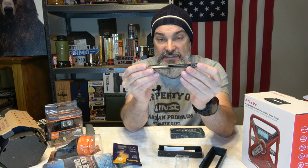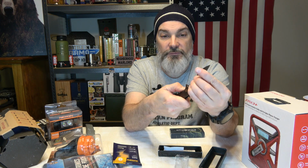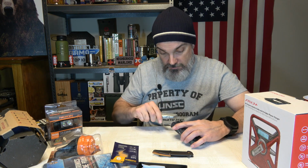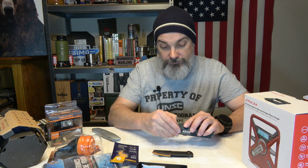It's not that big. It has a thin profile, I'll give it that. Deploys easy, deploys and locks in place. It does have a frame lock that's not that hard to get to close. Not bad. Not a bad little knife. I like the way it looks. Yeah, okay, I dig it. For a little pocket knife, it will do just fine.